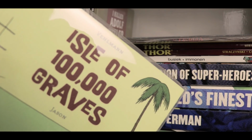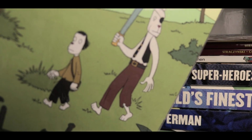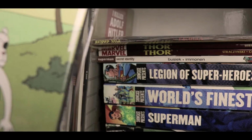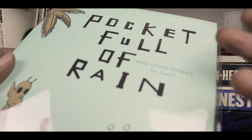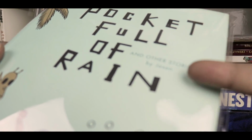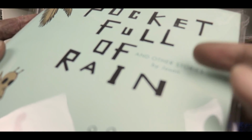Isle of 100,000 Graves, another powerful, emotional, and yet silly pirate-oriented story. I actually have two copies of this because one of them is autographed. Pocketful of Rain is a collection of his early works, but it was published much later, collected together after he'd become very successful. It's interesting.